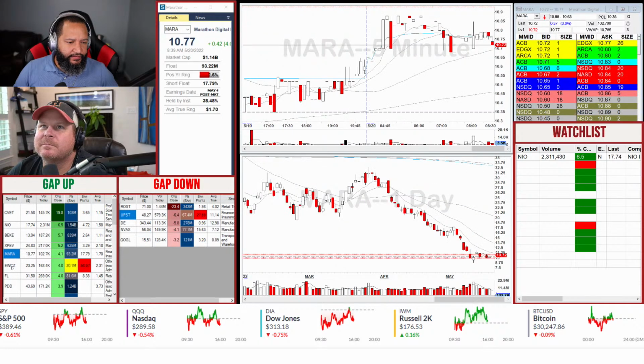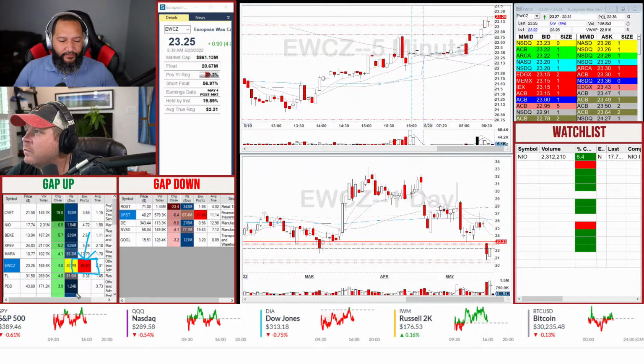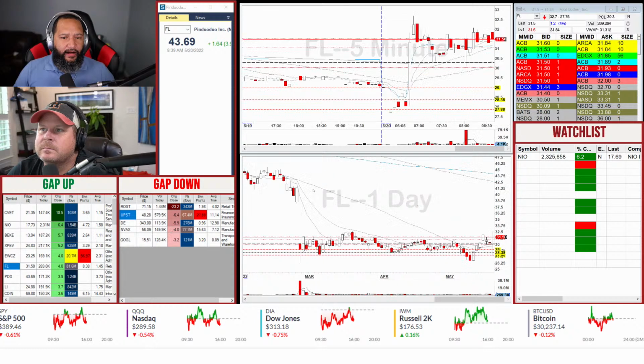XPEV, Mara, let's see here. Very high short interest, by the way. Look at this, 60%, almost, 56 there. So maybe that's something, but the volume, guys, 1.5 million. What are you saying? The short interest? It's 56. It's 11 on FinViz. Really? That's a big discrepancy. I don't like the volume either way, so we're going to skip it regardless.